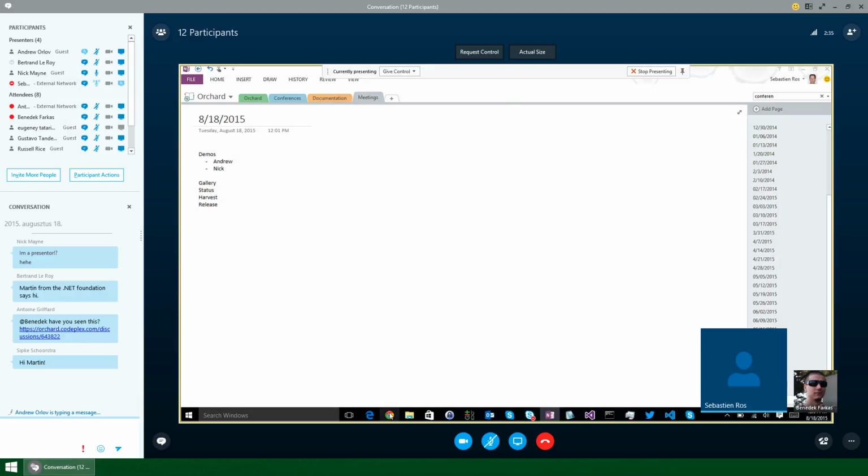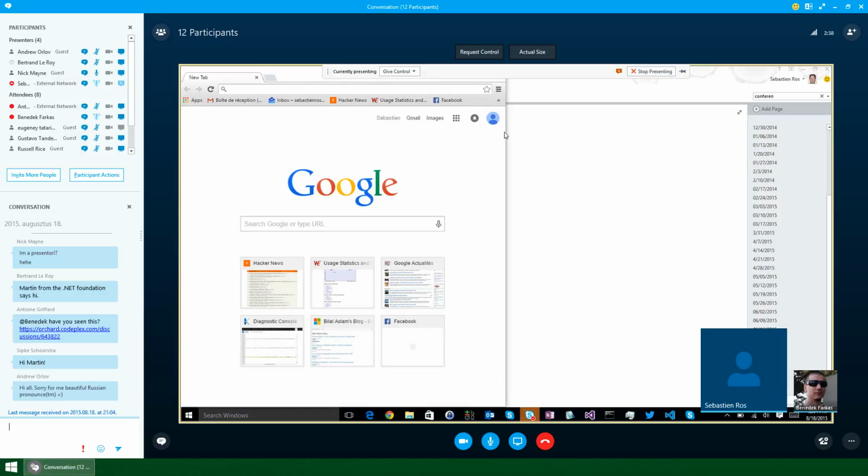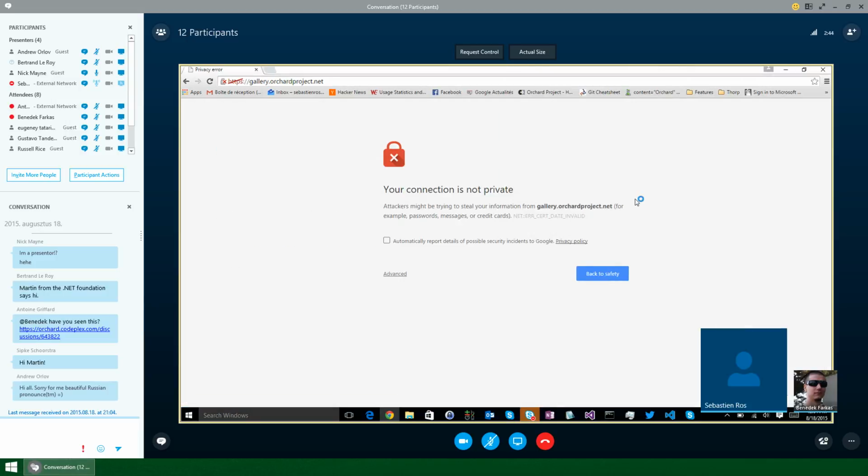Gallery. Can you see my screen, Benedek? Yeah, I can. So if you open the gallery today, you will see this. It was expected, actually, for a week at least. I hoped I would fix it in time. The issue is that the SSL certificate is expired. Martin, who's online, got it for me in time, last week or the week before, on the Friday. So I had the certificate, but when I tried to update it on the website, it doesn't work.